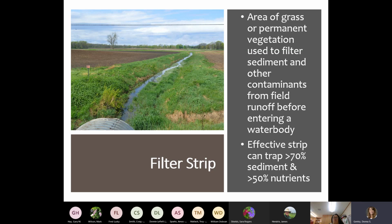Filter strips. This is a picture of a filter strip. These are areas of grass or some type of permanent vegetation used to filter sediment and other contaminants from the field in the runoff before entering a water body. As you can see, there's a little drainage area, a little ditch there.